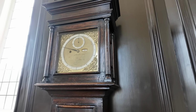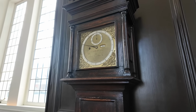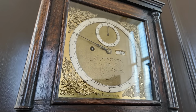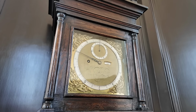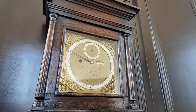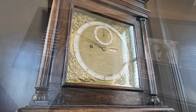Now this is another Flamsteed-designed Tompion clock. This is called the sidereal degree clock. The clock face looks a little strange. That's because instead of the typical 24-hour clock face, it divides the Earth's daily rotation into 360 degrees, and then further divides that down into arc minutes and arc seconds.